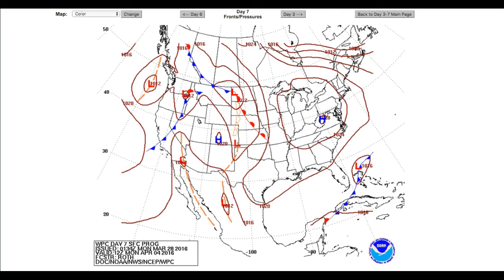Now, when you say Arctic air mass, it's going to be a very cold air mass for this time of year, but it's not going to be in the 20s and 30s. So this air mass will come through and moderate pretty quickly. By April 6th, 7th, we should be out of this, and we will see temperatures near to slightly below normal for the rest of next week.